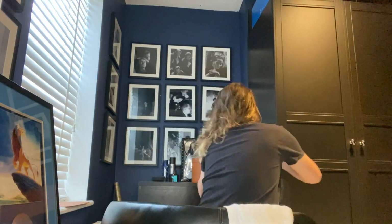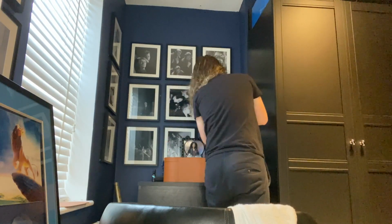So time to plug this in and get going. It's going to be noisy, so I'm going to probably do it quick and stop in between. But I'm going to show you the magic that is the Dyson Airwrap.